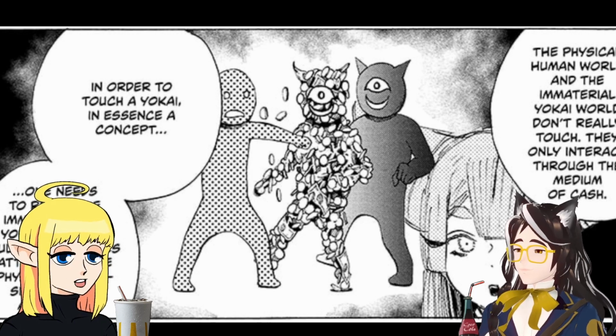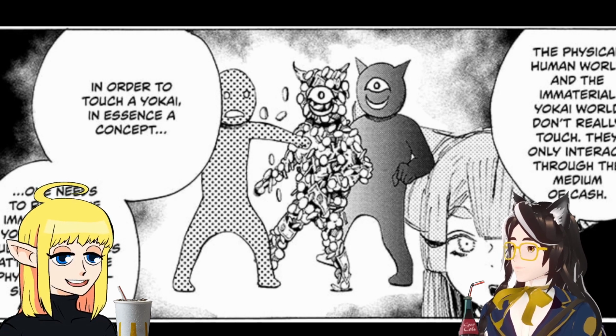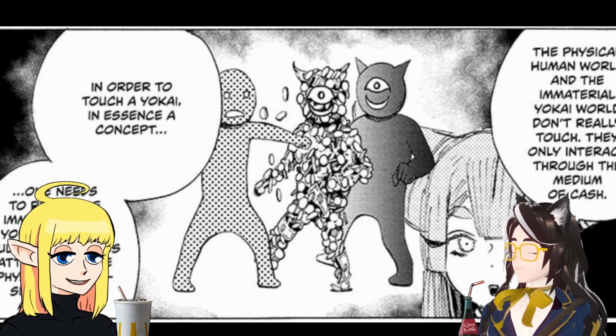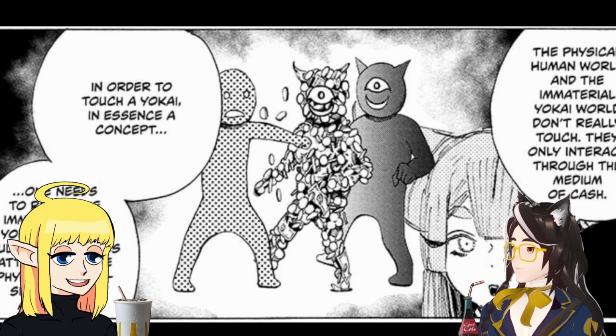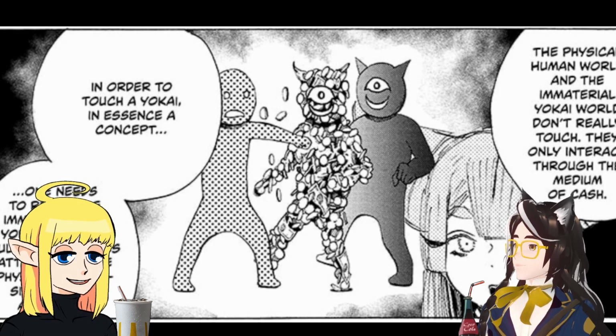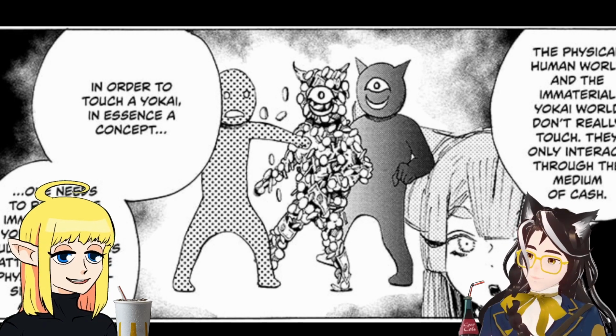I have mixed feelings about this. Oh yeah? Yeah, because calling all yokai immaterial and saying they interact with the real world through money, I don't know, somehow that takes away from some other explanations, like how they can manipulate the real world with supernatural powers, like creating fire. I don't think that has anything to do with money. Or rather, you can't make it about money.